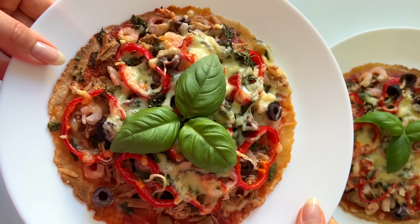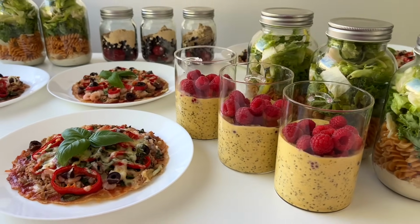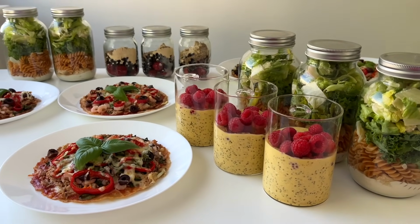And here are the ready tortilla pizzas and all the ready meals. I was able to make those meals in 1 hour and 2 minutes, so pretty good.